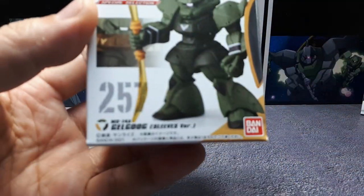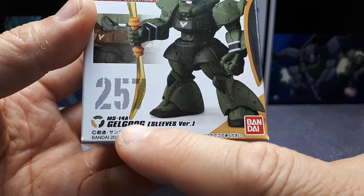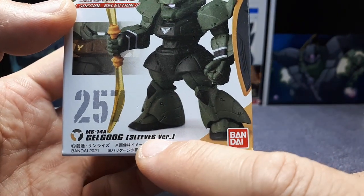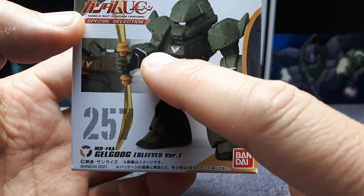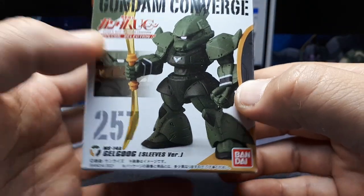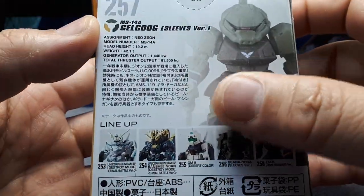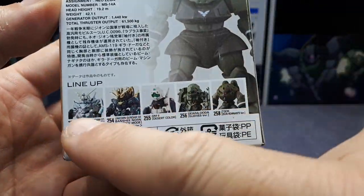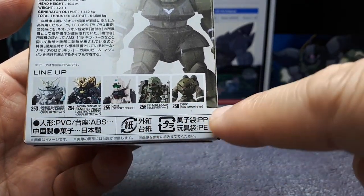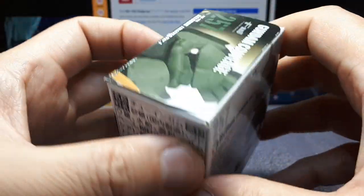So looking at this box, it says Mobile Suit number 14A. And this has the sleeves version, where it has these stripes around the sleeves. There's a different one, I guess. Maybe I'll get that later. Let's see, here's some stats here in the box, and then what else was in this wave? These guys. That one's cool. Anyways, I might actually have all those, or I will review all those at some point.